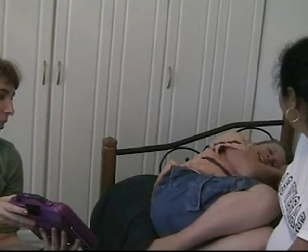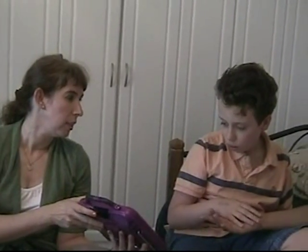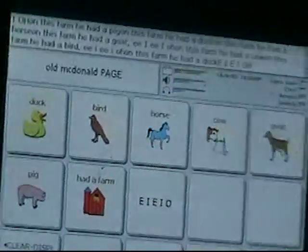What do we sing next? Old MacDonald had a... What do we have? He had a farm. What do you sing next? Good. E-I-E-I-O. That's what we're working on. Good job, Joe. Uh-oh, you're getting tickled.